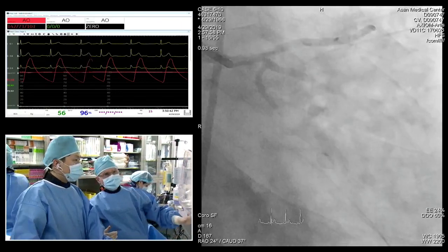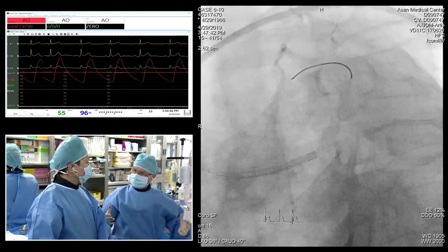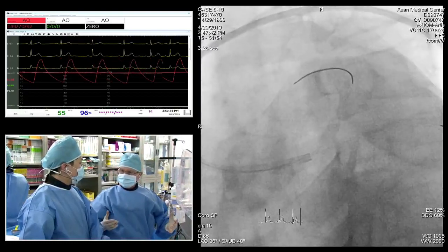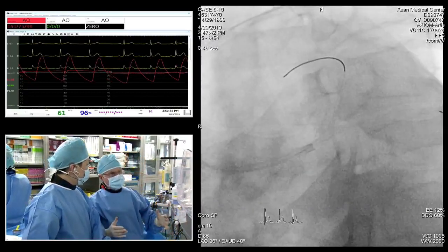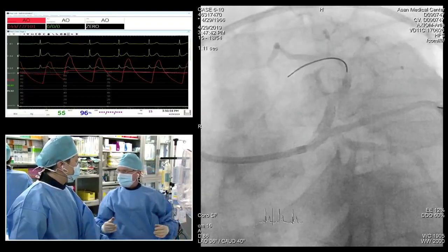I use a semi-compliant because I really want to take advantage of the apposition. We are not doing this dilatation to crush a plaque. We are just doing this dilatation to make the metal go against the wall. So semi-compliant is better. Yes.